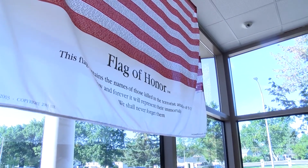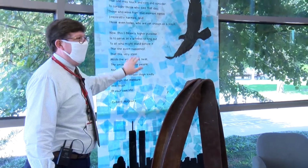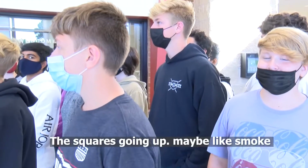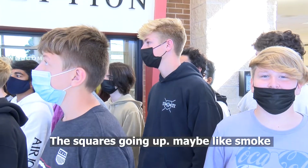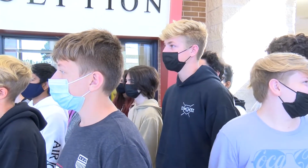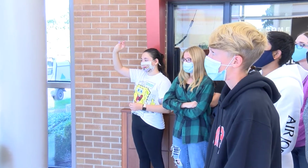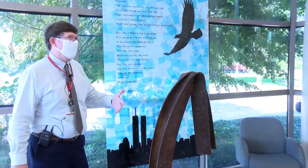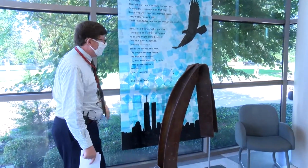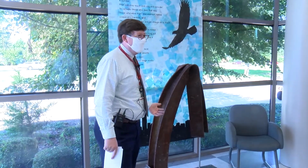I'm curious more about this, though. So I see the text. Do you see any other elements here that might have some significance? Go ahead. Maybe the squares going up signify smoke. Absolutely, it does. It has that effect where it's wafting out and spreading from top to bottom. So I'm guessing everything here has meaning of some kind, designed to tell a story about this. Well, let's start with the centerpiece of the memorial.